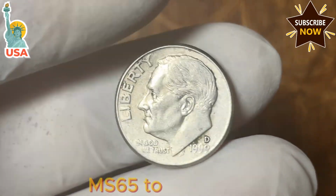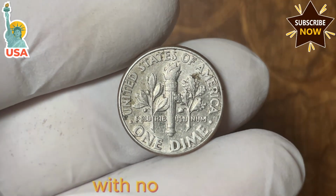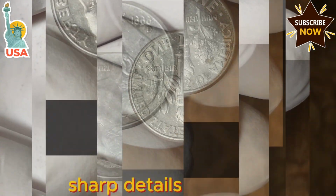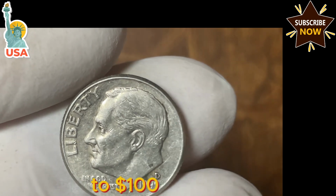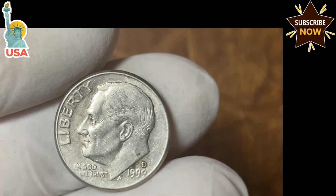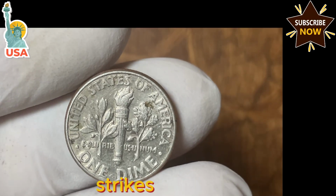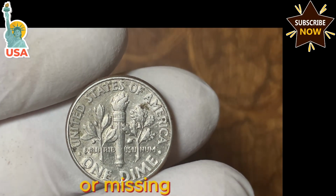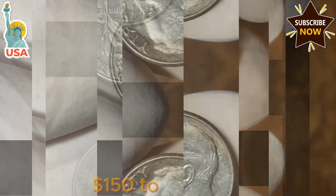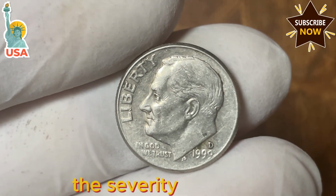Uncirculated, MS65 to MS68: if your coin is in mint state condition, with no scratches, no circulation wear, and sharp details, it can fetch up to $100 or more, especially if graded by PCGS or NGC. Error coins: watch out for double dies, off-center strikes, clipped planchets, or missing clad layers. Some of these rare errors have sold for $150 to $500 or more, depending on the severity and uniqueness of the error.